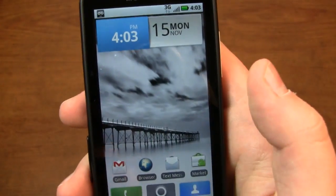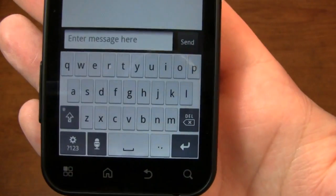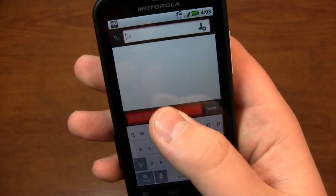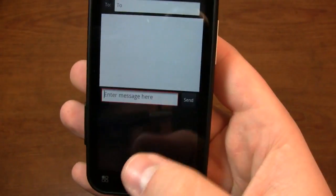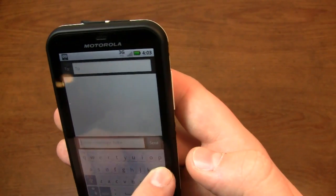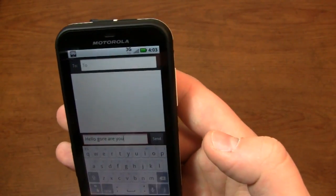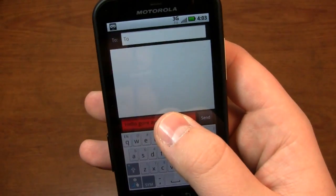Now, while we're looking at it, it made me think of it. Let's jump into text messaging. I want to show you, it comes with the typical MOTOBLUR keypad, along with input method, swipe. So swipe's your thing. It's pre-installed, and you can use it. Hello, how are you? But I'm not that great with swipe. But you can use that if you're interested in it.